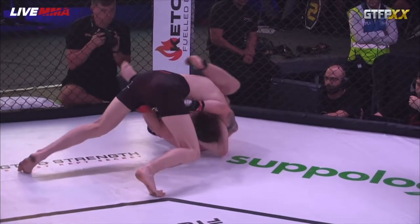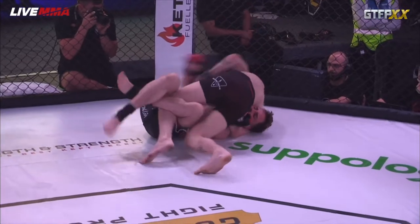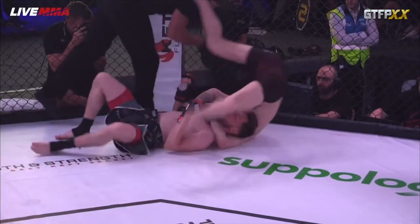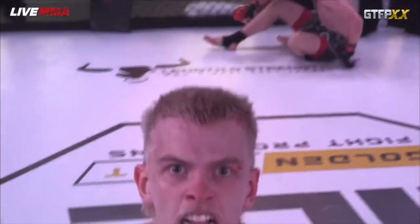Thought he was chasing the Darce. He's very calm and composed for a 21-year-old here. He absolutely does. Yeah, there it is! What a wonderful finish from the young prospect! Beautiful work. There you go.